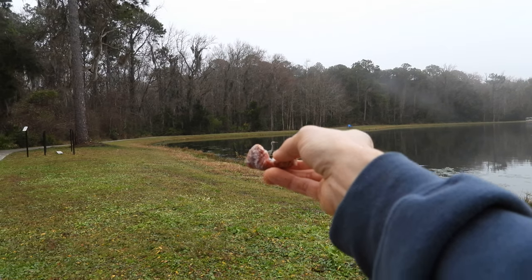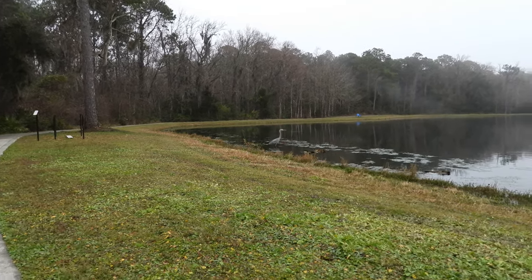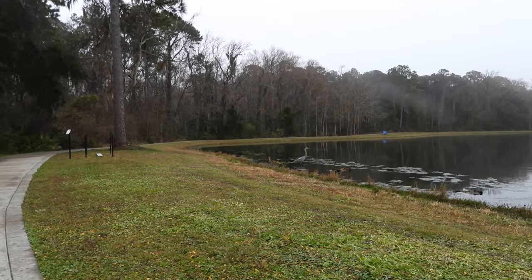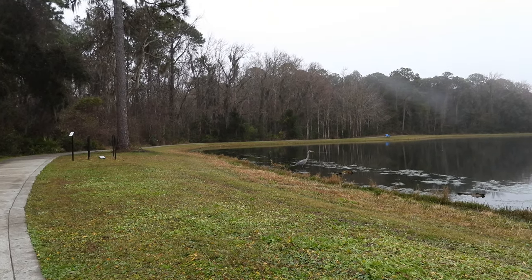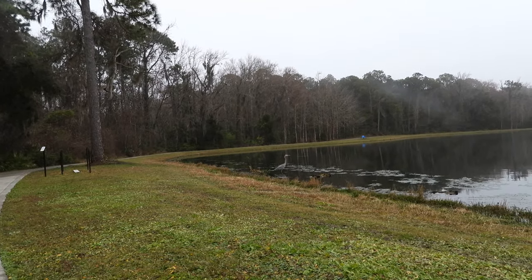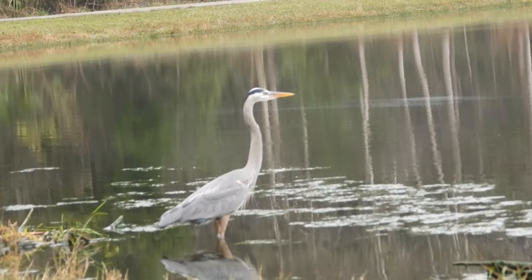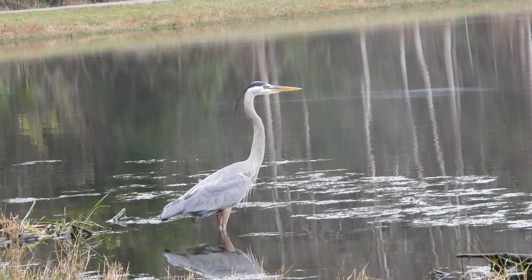One. Two, three. That heron is focused directly on the water and isn't even looking at the raw steak at all. He's a really great fishing bird.